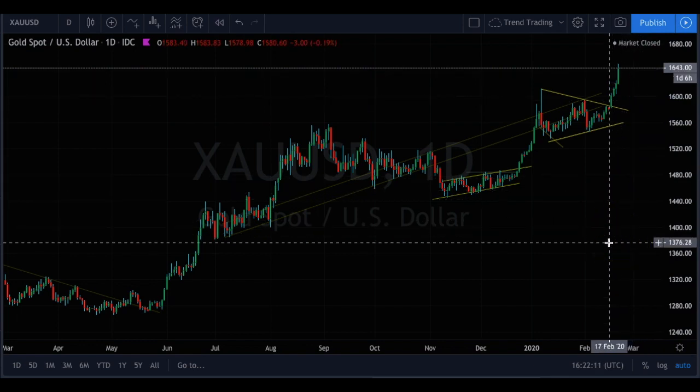And whatever you do, do not try to be a hero. Do not try to be selling gold. Gold has been the strongest currency all year, stronger than the US dollar, stronger than every other currency. There's no reason to step in here and sell gold. What you want to do is look to establish long-term positions in gold to the upside.